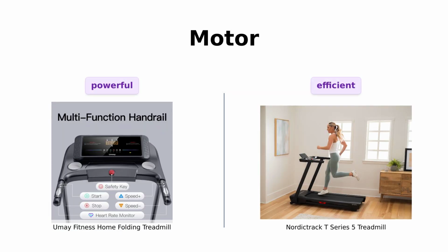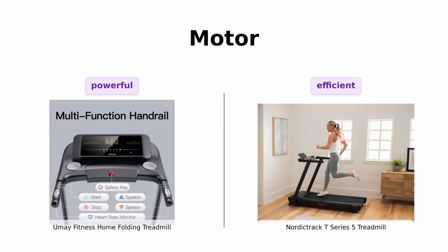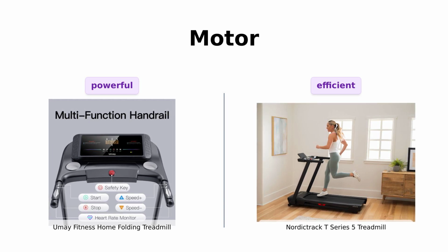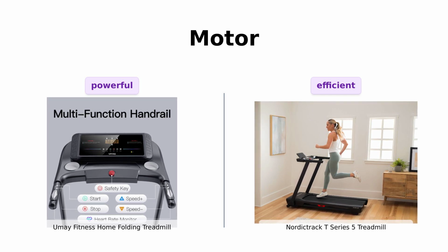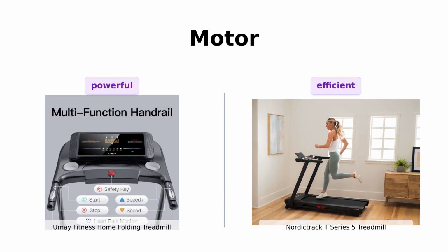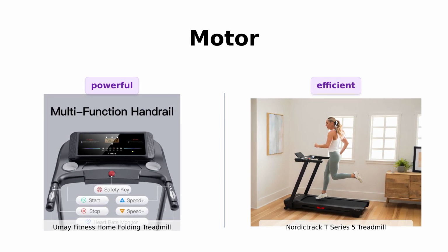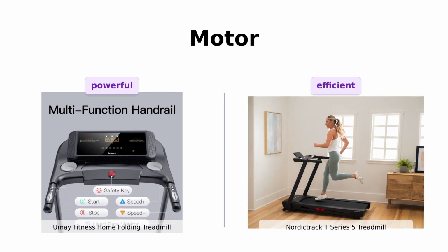Now let's talk about power. The UMAY Fitness Treadmill boasts an improved brushless motor with a maximum 3.0 HP. That means efficient, reliable, and low-maintenance operation. On the other hand, the NordicTrack T-Series 5 Treadmill comes with a 2.6 CHP motor. It's like comparing a cheetah to a gazelle. The UMAY Fitness Treadmill takes the trophy for power.